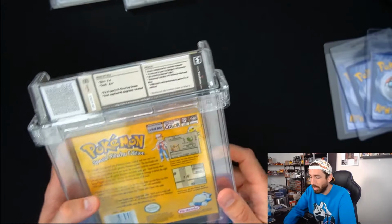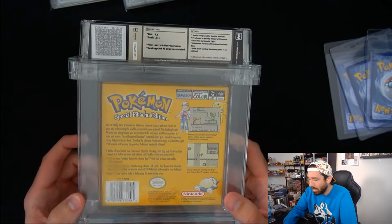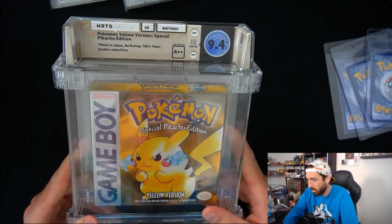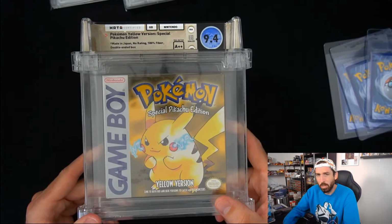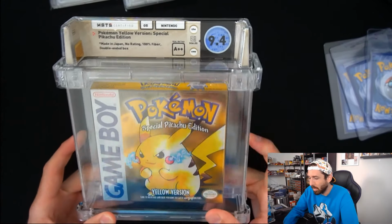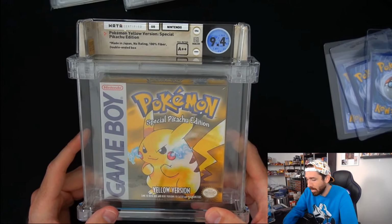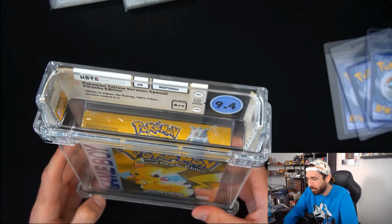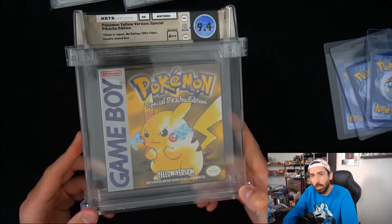So this is really nice. A++ seal, I believe, is the highest you can get. 9.4, super, super good grade right here. Really nice to see. This is one of the most nostalgic games, having Pikachu follow you around, of course, and you get all 3 starters by doing certain things through the game. So really nice copy, really beautiful game right here. Happy to see this. I kind of want it for myself, but hey, yellow version, not bad.